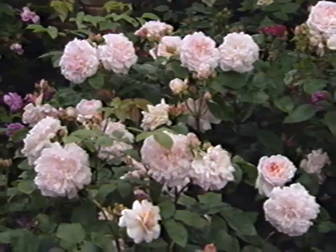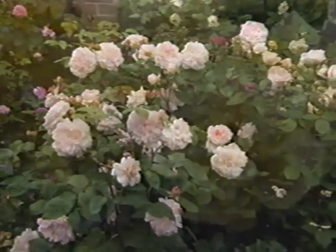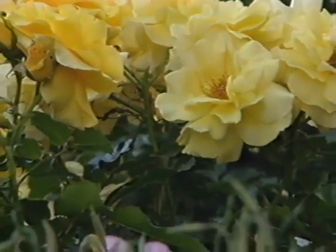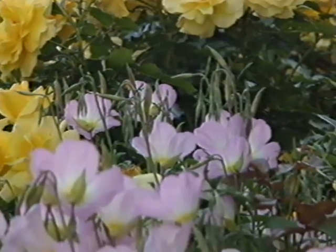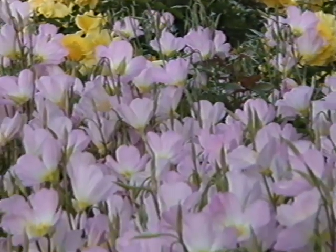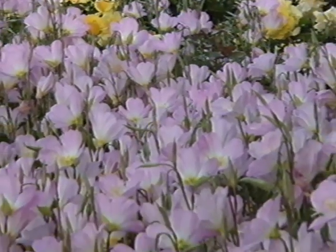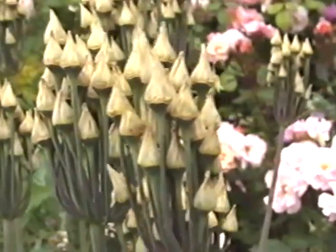Plan your borders for a flowering succession with roses as your fixed point, and choose your companion plants for their overall habit of leaf and grace rather than for flower alone. All gardening is a bit experimental. Manipulating colour is just another way of trying new ideas and realising new visions. Don't forget the beauty of seed heads.